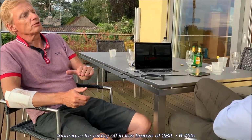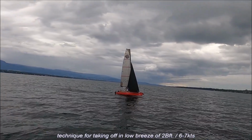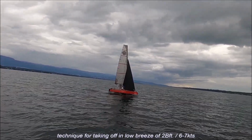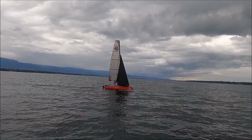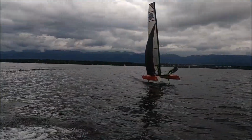Forward, I try to bring speed into the boat. I can kind of feel that the hull will start lifting, but before that happens, I bear away a little bit and go backwards, so that it doesn't really capsize. It goes flat, but comes up forward, and then you realize it wants to come out. And then when it comes out, I luff again to get the power, and go forward.